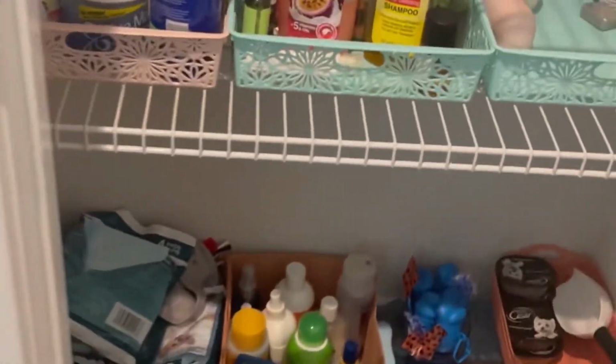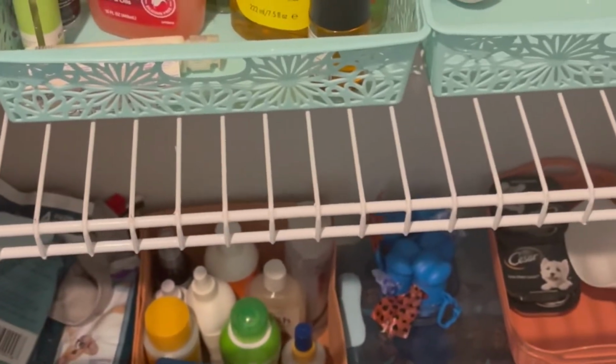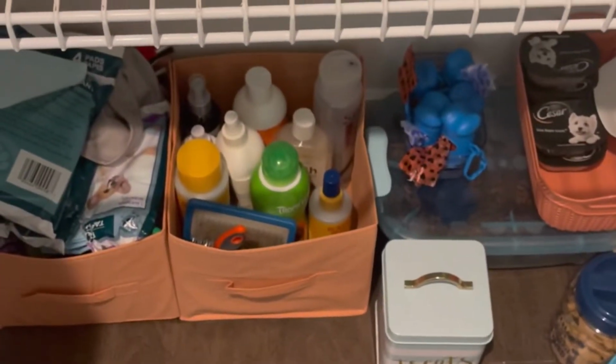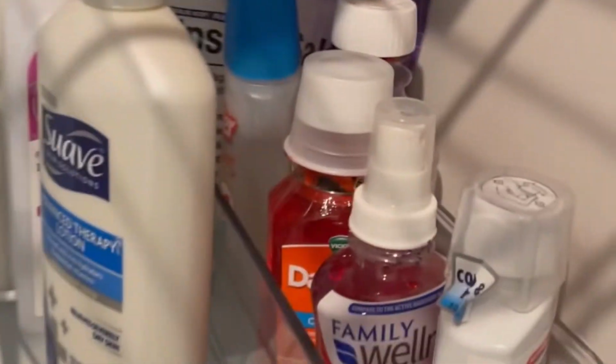This is still a work in progress. I got Bentley stuff at the bottom. Got his stuff down there. I'm gonna go back and get two more of the peach or pink colored trays. And I may even go back and get another one of those peach little holders. Still working things out, brushes, stuff like that, hair accessories. Got the soaps up there. Medicine.